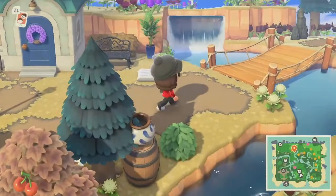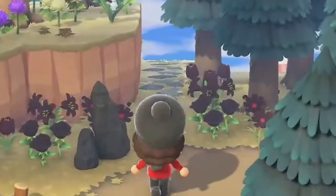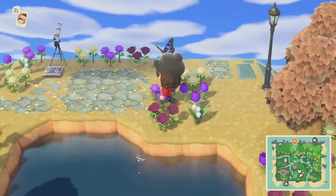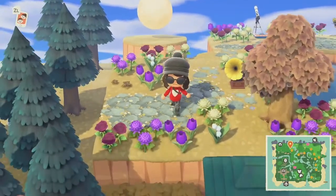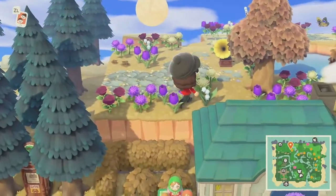And this way is another forest. But what is that path over there? Let's find that out. It's my observatory area. This is where I like to wish upon shooting stars, which doesn't happen very often. Lovely music for Julia. I'm sure she enjoys it from her home.